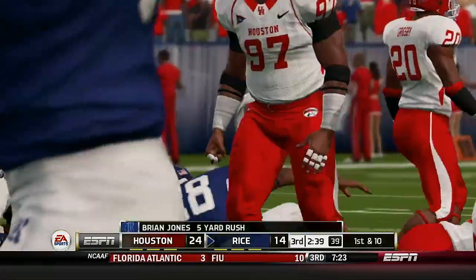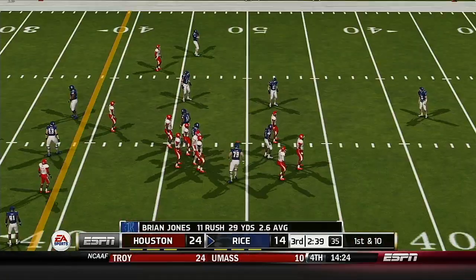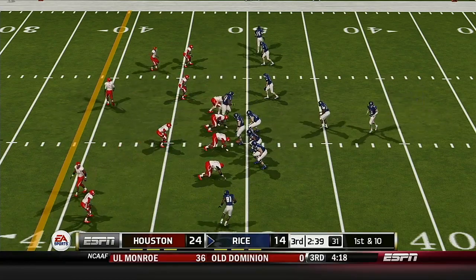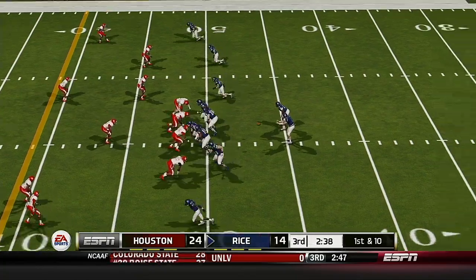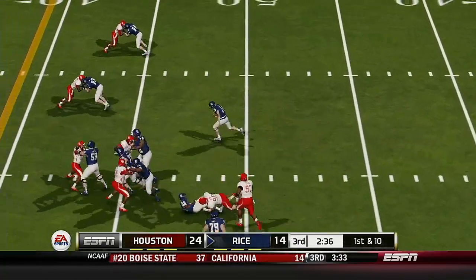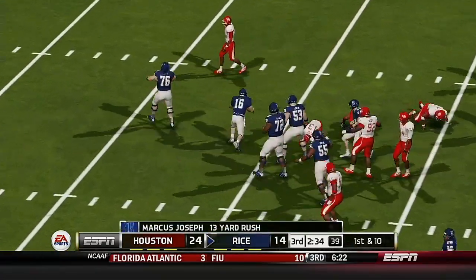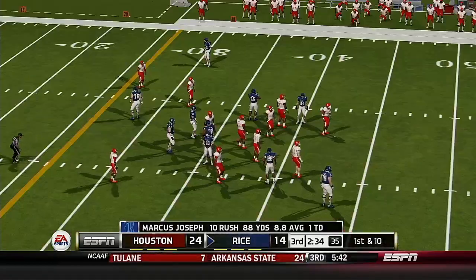Up the middle for a nice gain. That makes it 1st and 10. Got some open field. Brought down to the 37-yard line. That's a gain of 12 on the play. 1st down.